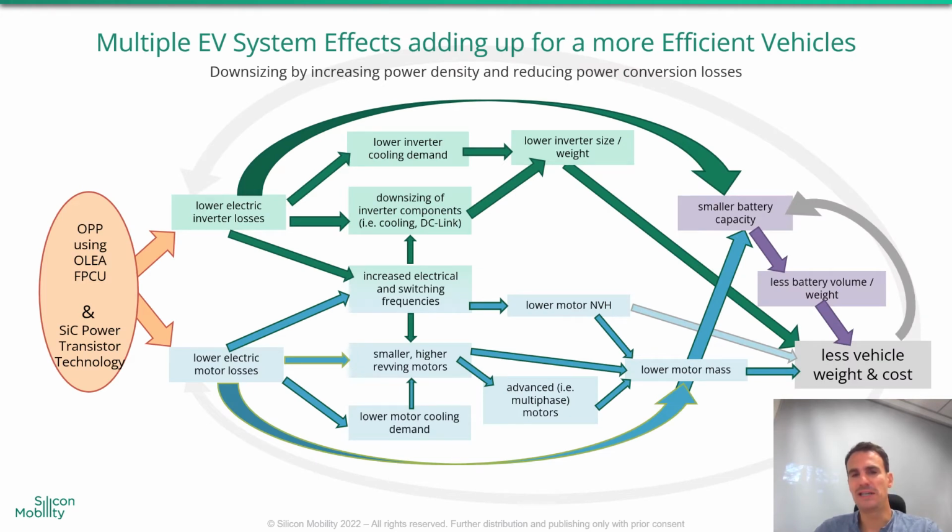So I won't go into detail of that slide, but clearly the benefits of the OPP approach have multiple positive impacts on EV efficiency. Combining OPP running on the OLEA FPCU with 6 power transistors can lower the losses in the inverter and electric motor, lower the cooling demands, downsize the components, and increase the power density of the overall system. Ultimately it reduces the size and weight of the elements of the system, reduces the battery size while keeping the same range, and overall reduces the weight of the vehicle and its cost. So this is clearly a big advantage.